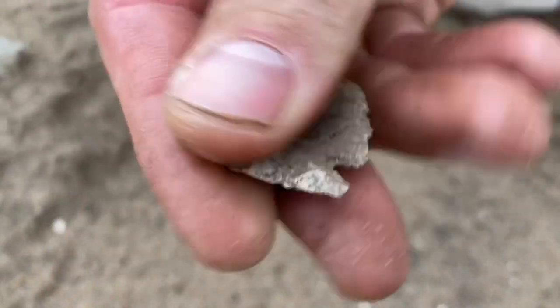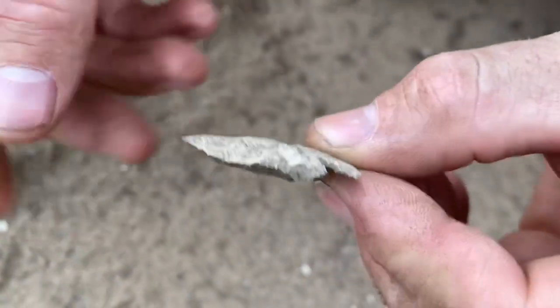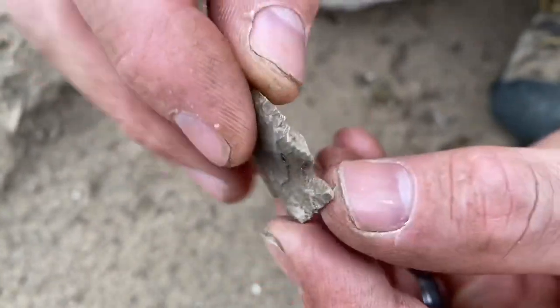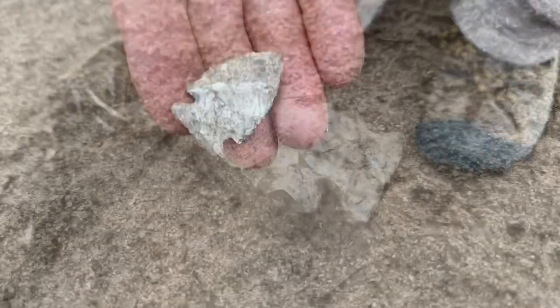Oh, I'm glad we stuck it out, huh? Oh, just got a big stack on the back. Yeah, it's pretty thin still. Look at, yeah, it is. It's just got like the flint color right there. Nice job. Looks like a nice Kirk corner notch. All right, sweet. Oops, sorry. Proud of you.